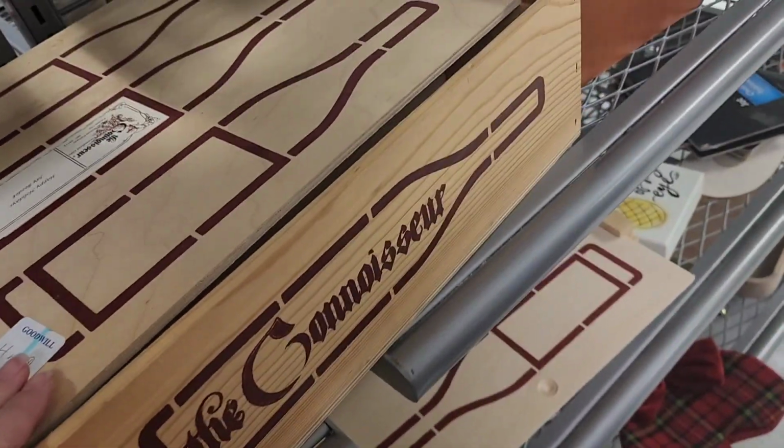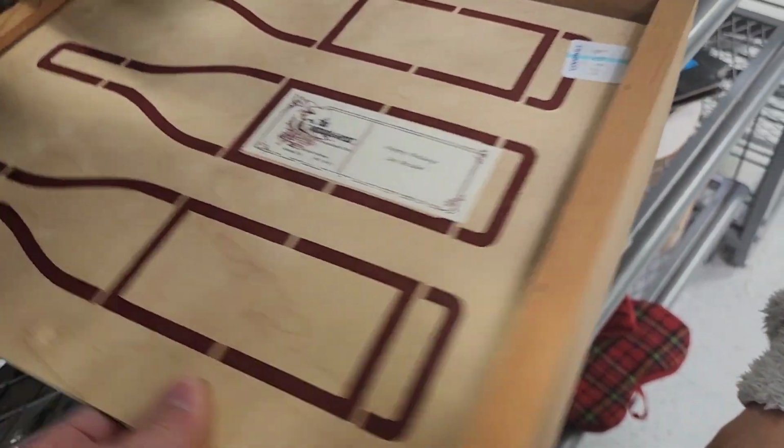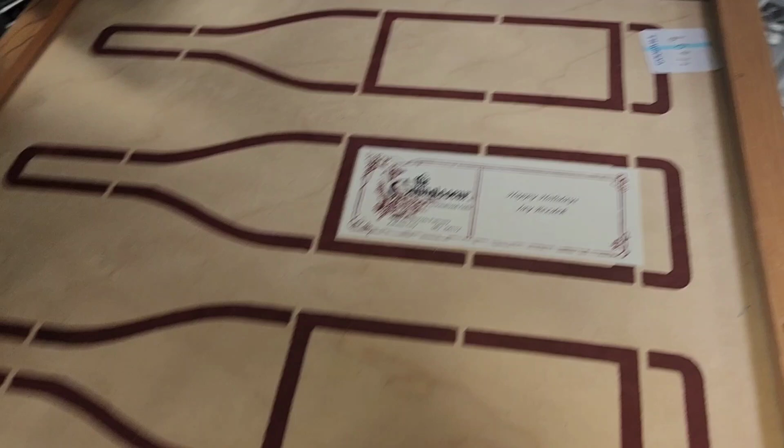$4.99 on that. And they're like customized little wine boxes. It said happy holidays, and it had somebody's name on it. Probably a present for Christmas time.